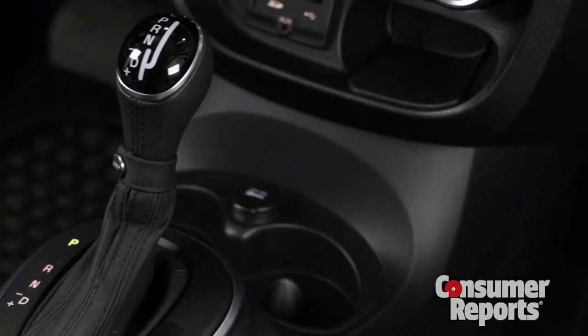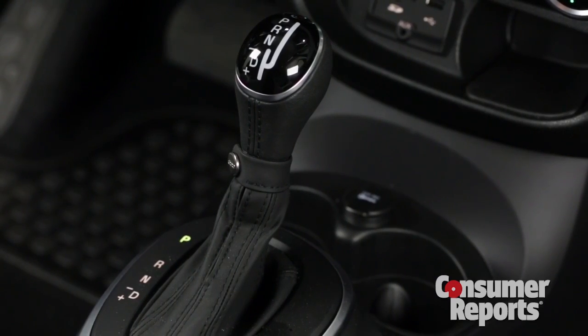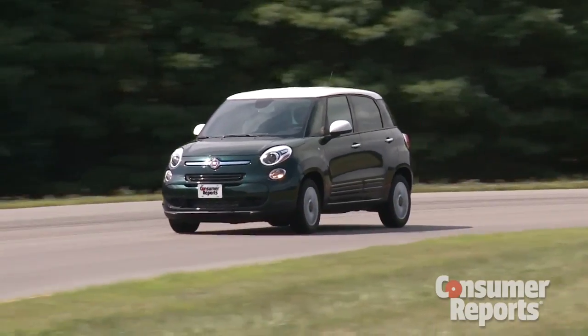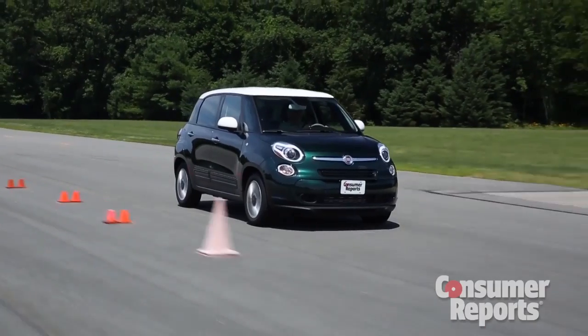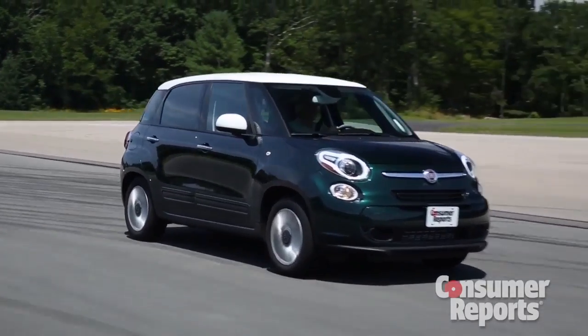Our 500L has Fiat's Euro Twin Clutch transmission, basically a manual transmission with no clutch pedal that shifts itself. It's dreadful. The power delivery is either on or off. It's like a light switch. Some shifts are quick, others are drawn out as the transmission gets confused making up its mind.